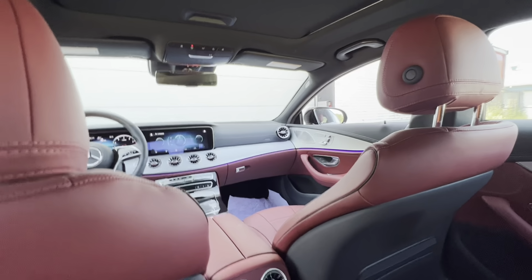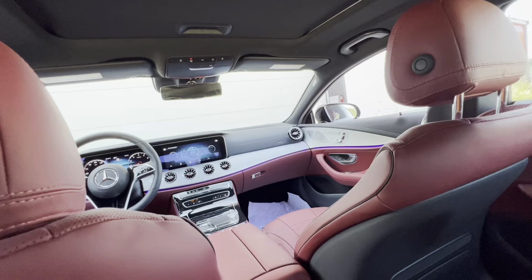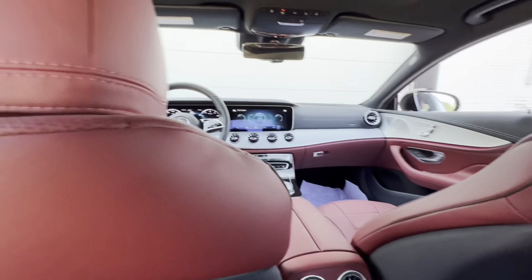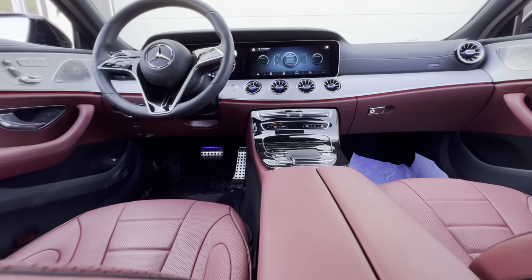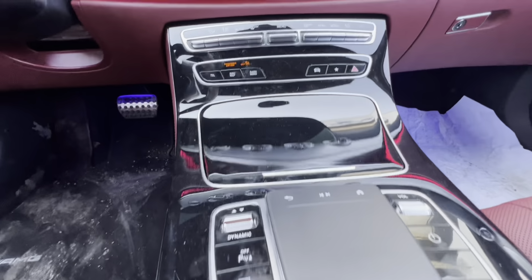I'm not a big person, and I already feel like my hair is touching the roof. So it's not a car for adults to sit in the back. It's not like the S-Class or even the E-Class.